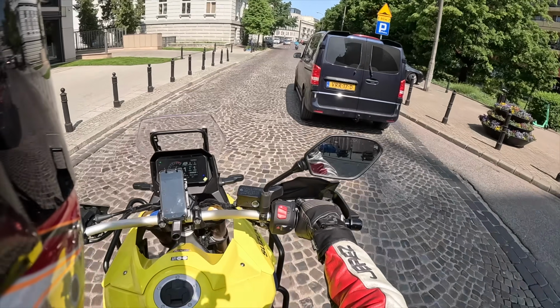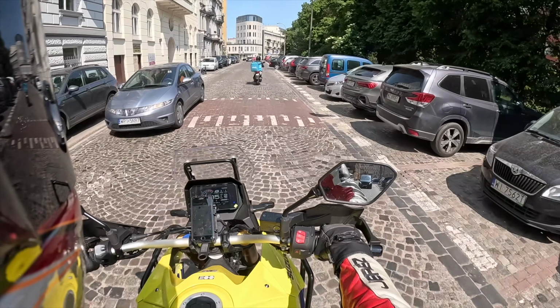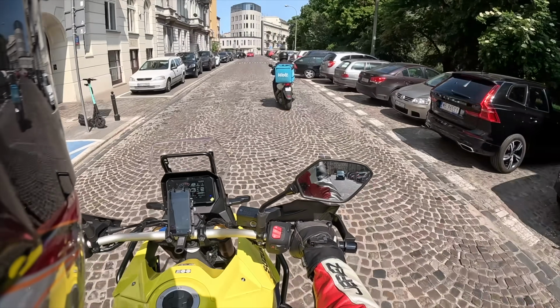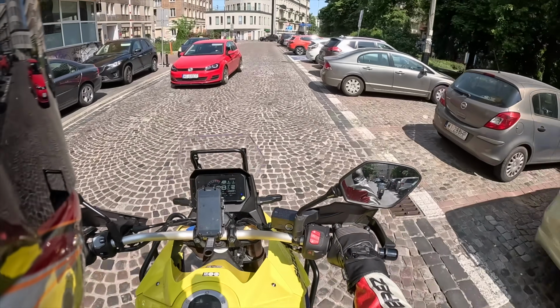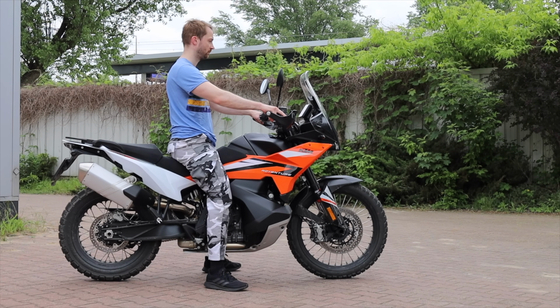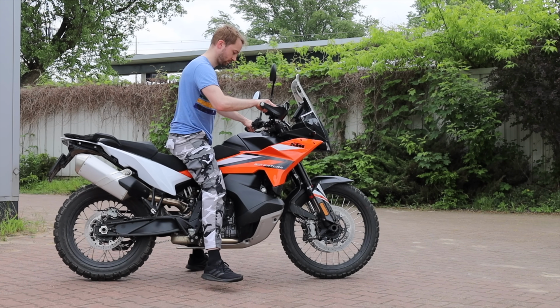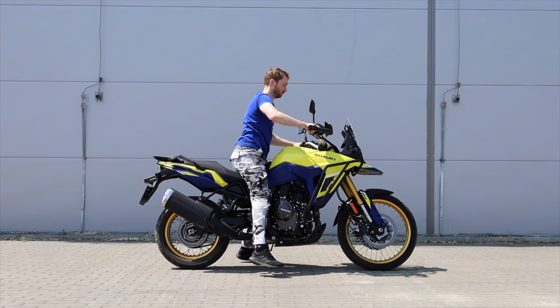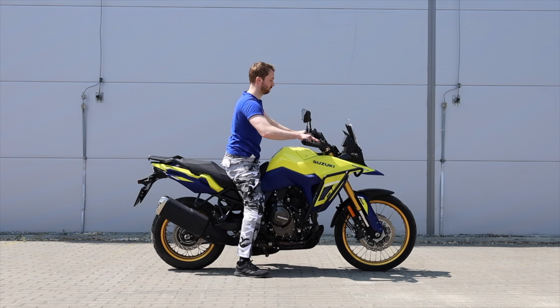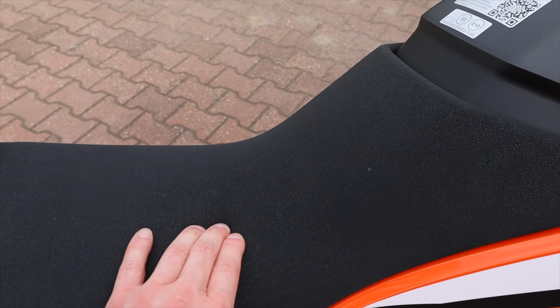Fourth thing to assess is seat and position comfort. Here we've got 85.5 centimeters of seat height of Suzuki versus 84 or 86 of adjustable seat height in the KTM. It's already a plus for KTM, especially that it is super rare in this segment to find a bike with an adjustable seat height. Not sure why, but at least KTM gives us that. It also gives us a fairly comfortable seat that is not too hard once you realize that after some time.